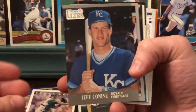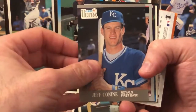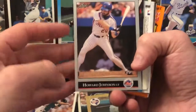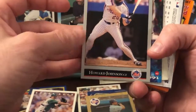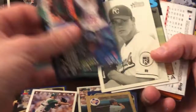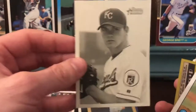Fleer Ultra 91. I'm always fascinated by what happened with Fleer Ultra in 1991 until Fleer Ultra 1992, when the whole card basically just changed. Here's a really nice Leaf card. The Leaf cards at this time, I think, are really nice. They're just super duper simple. And I think that's exemplified there. Stadium Club had a run. These cards I think are also really beautiful.